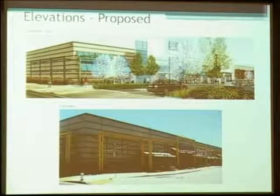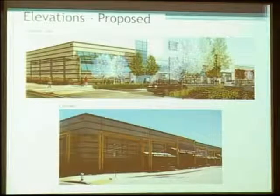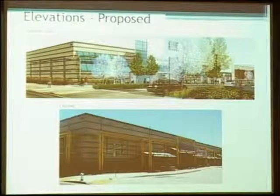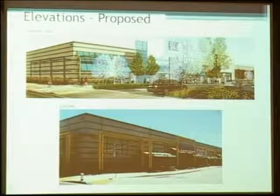The first building I'll talk about is Nordstrom Rack, which is where Pacific Sales is right now. Their entry is considerably redesigned, and it has been slightly modified from their prototypical. This elevation transcends what Nordstrom Rack believes is their personality and their identity.